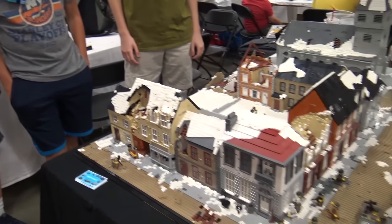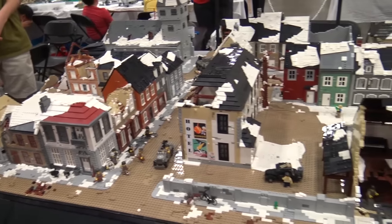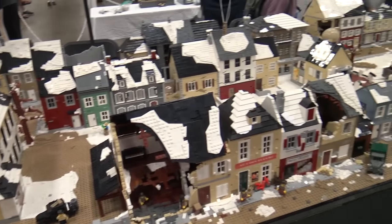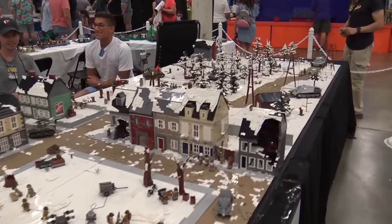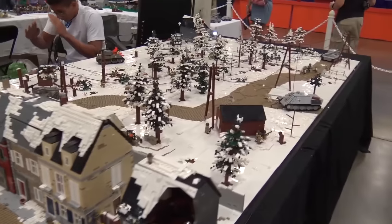Ethan Johnson, and this is the Siege of Bastogne collaborative display we made, replicating the town and the battle that took place outside the town. So if we just kind of work from this end and move our way down?